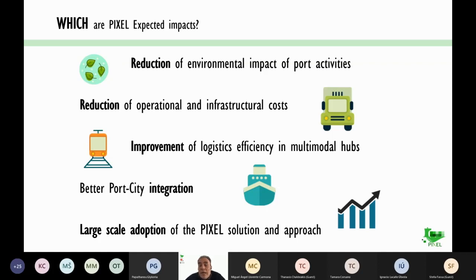We are interested in having a better port city integration, because many ports are constructed outside the cities, but if we take a look at Europe, it's very typical that we have a port and a city all together. And one of the impacts that we want to achieve is to have a large scale adoption of the Pixel solution and approach. So the sustainability and the extendability of the results of the project is one of the main impacts that we are planning to achieve with the project.